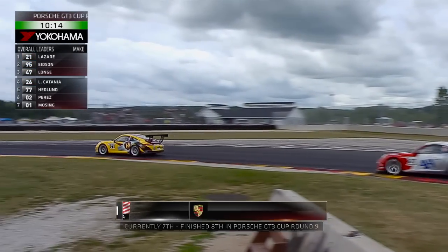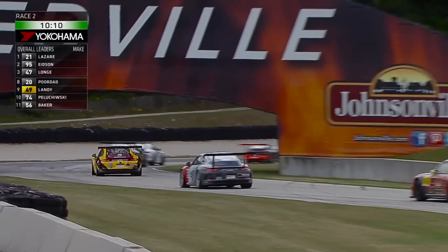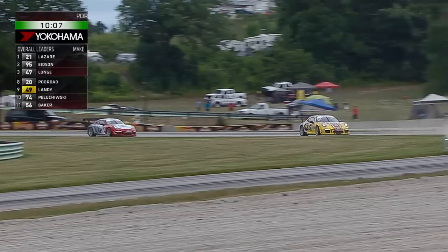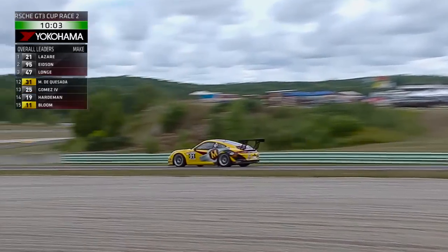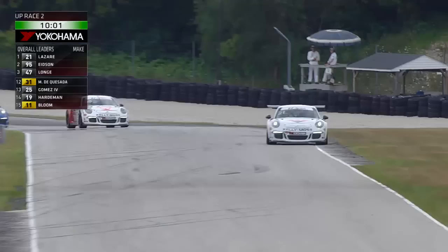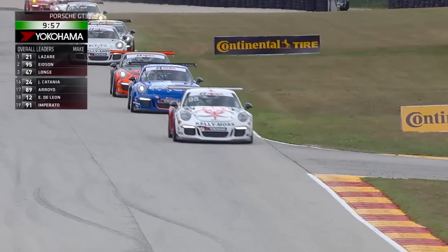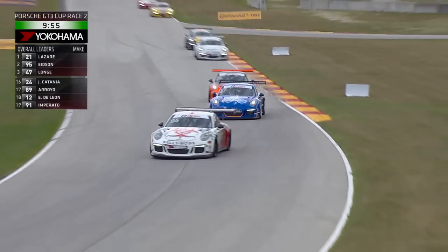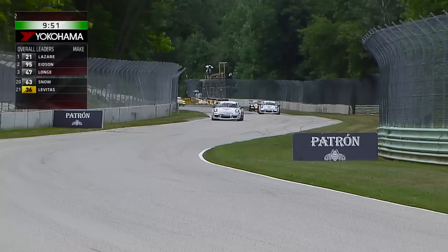Lazare got a good jump to start with, Jeremy, but Jake Edson's keeping him honest at the moment. Got it back under half a second as they're coming down towards Canada Corner. The battle's in the midfield, and where the action is at the moment. Andrew Long, 3rd, Catania 4th, 21, 95, 47 and 26. Mike Headland in 5th position. He's going to keep hold of that. He'll be delighted with that. That might well be his best finish.